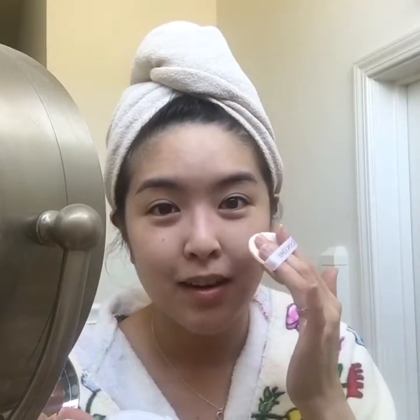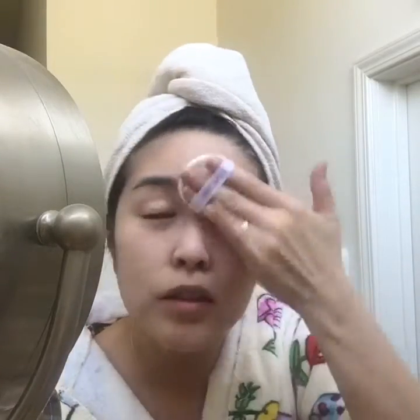So I have very big pores on my nose, and what I used to do in the past was I would use powder foundation all over my face except my nose because powder would accentuate the pores, and I would use cushion to cover up the nose and then use powder foundation everywhere else. And then I decided, why not just use cushion everywhere? So that's what I've been doing. So that was just one application, and it's done a very good job just evening everything out already.